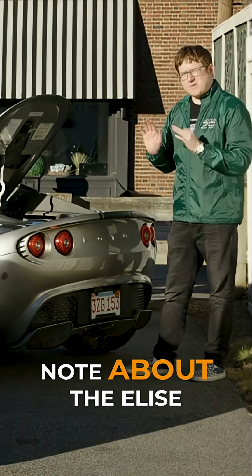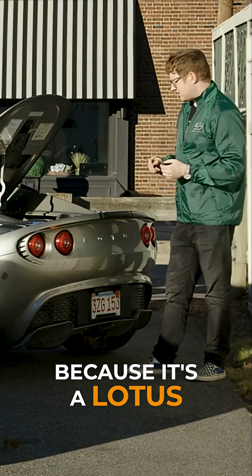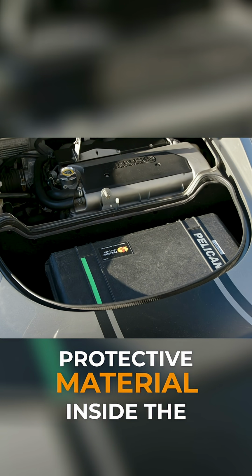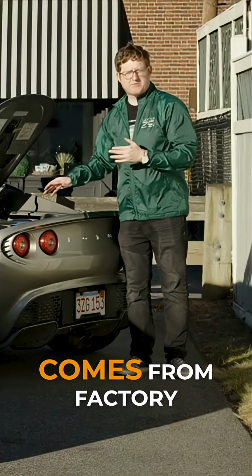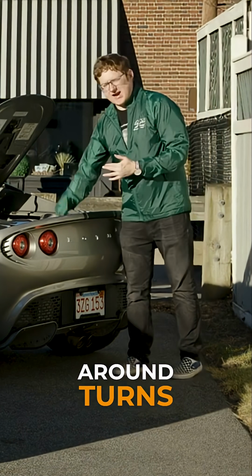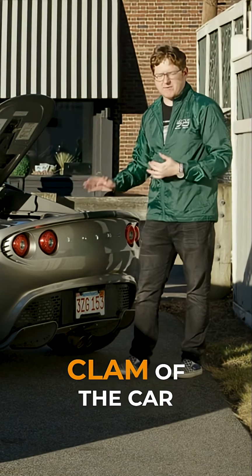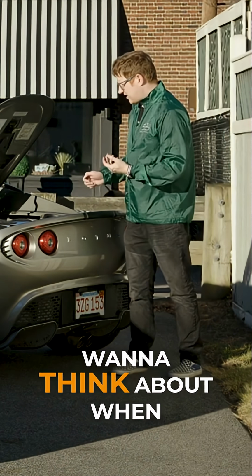But one thing to note about the Elise that's a little bit different than virtually any other car, because it's a Lotus, there's no padding or protective material inside the trunk itself as it comes from factory. And so when you're driving quickly or going around turns, items in the back can shift and they can damage the rear clam of the car. So it's something you want to think about when you're packing.